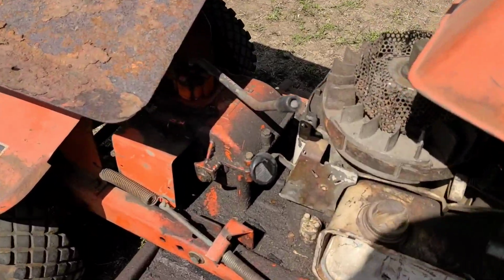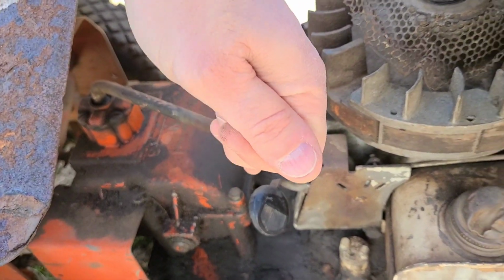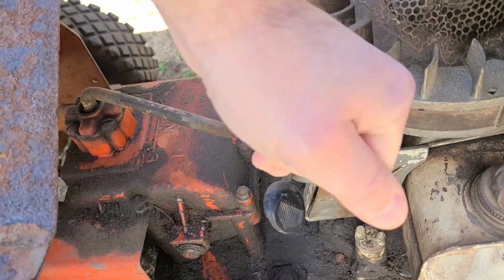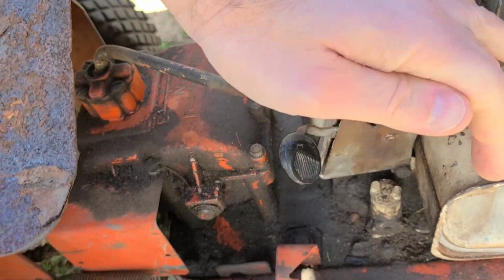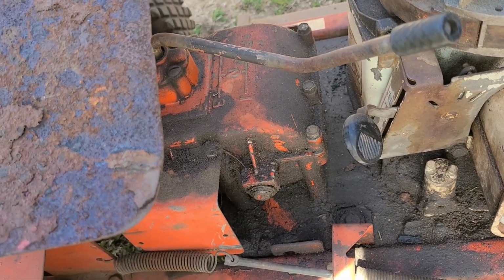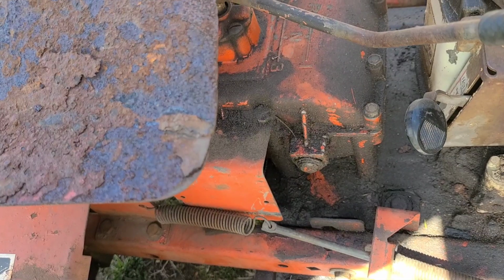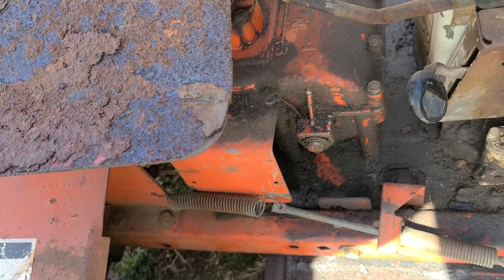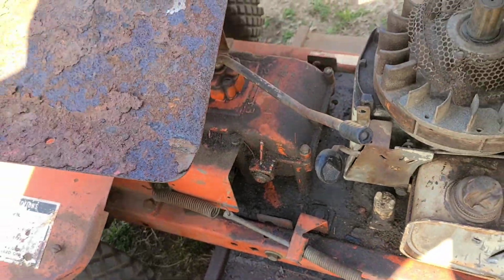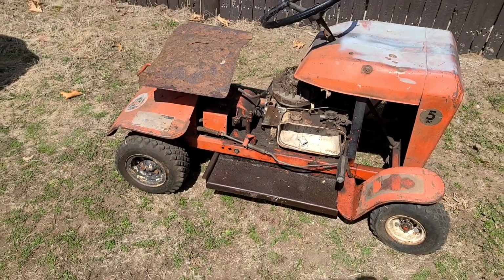Transmission's in place. Transmission's actually in pretty darn good shape. I mean, listen to the detents. This thing shifts super smooth. Chain guard's in place. So worst case scenario, even if I threw the rest of this tractor away, I would take this transmission off and keep it for my little green one. But that's not what I'm thinking.